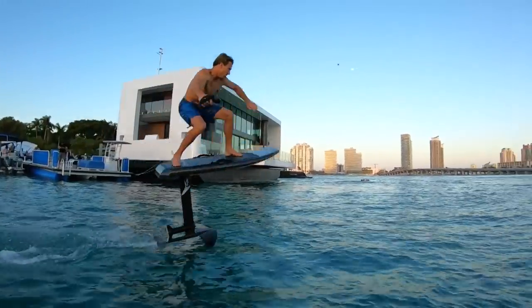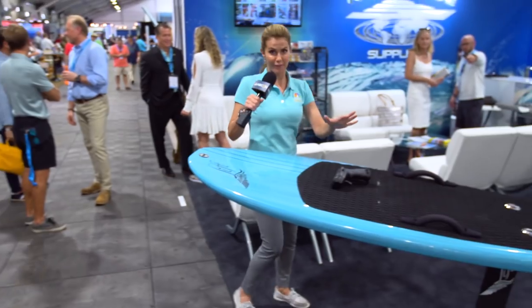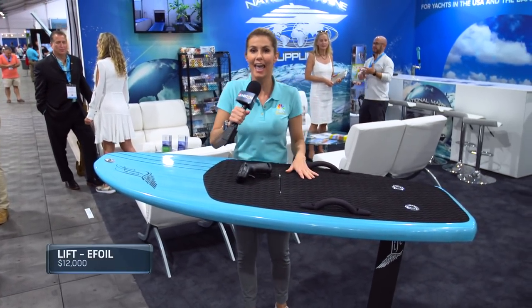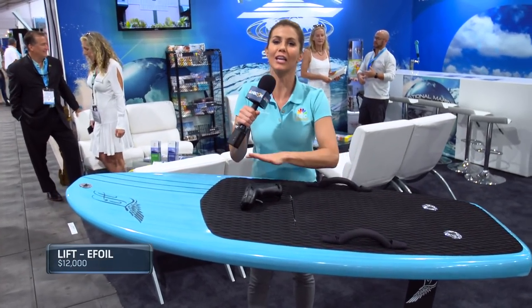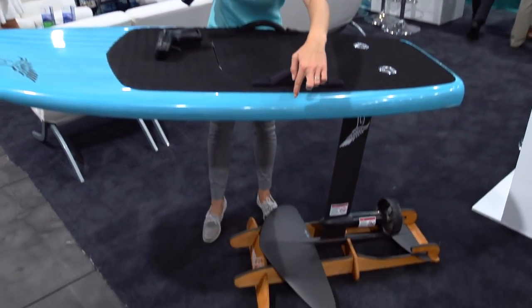I'm taking a little break from boats right now because there are a lot of vendors here at the Fort Lauderdale Boat Show, and I have one in particular that I want to show you because it is cool. Check this out. This is Lift. This is an e-foil. It's an electric hydrofoil. Basically, as you can see, it looks like a surfboard. You kind of ride it like a surfboard, but take a look underneath.